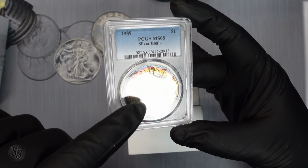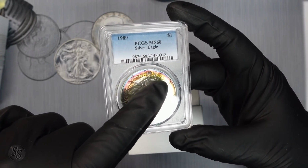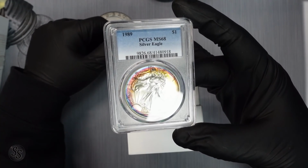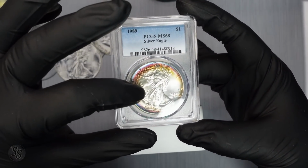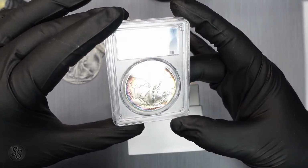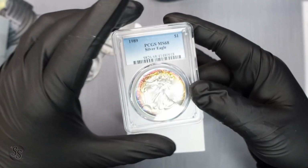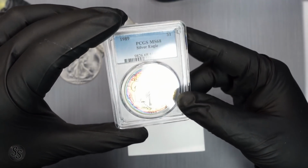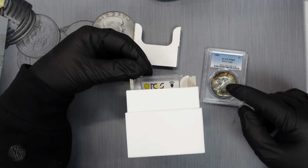So I'm glad that I got this one sent off and certified, even though it only came back 68. Oh man, I wish that would have been 69. But that is a pretty tone, and it's going to be protected from here on out. It's not going to get scratched up or anything like that. Man, certainly disappointed it didn't come back a 69, but we will take it. That is beautiful. And it's not artificially toned, so you know that tone is legit.